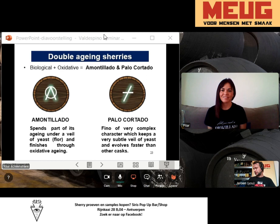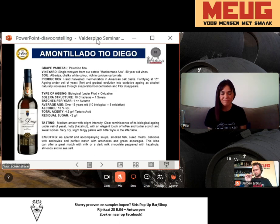So the Palo Cortados are more complex, maybe, than an Amontillado due to the longer aging process. So we go for the Amontillado Tio Diego. Amontillado Tio Diego, again, a single vineyard wine, cask fermented. At the beginning, biological aging wine. At the end, oxidative. The flor dies by itself and starts the oxidative aging process.